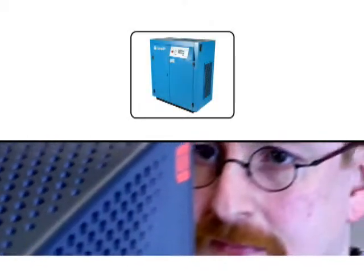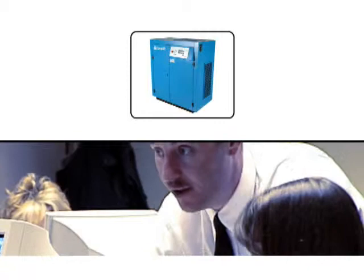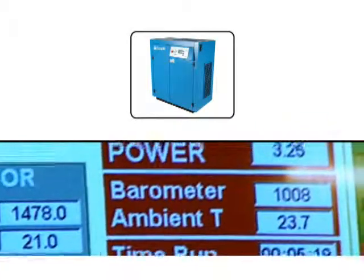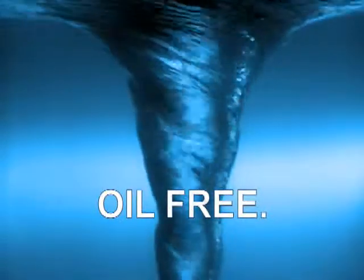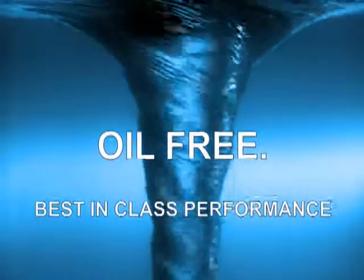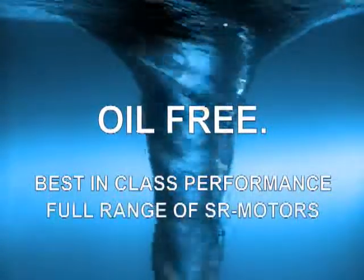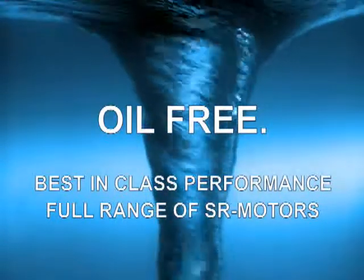CompAir has met and exceeded all these demands with the introduction of an expanded range of small, single-stage, water-injected, oil-free screw compressors. In fact, these compressors are not only oil-free, but oil-less, as they contain no oil at all. Best-in-class performance and a full range of variable speed models mean that you use precisely the energy you need for the job and no more.